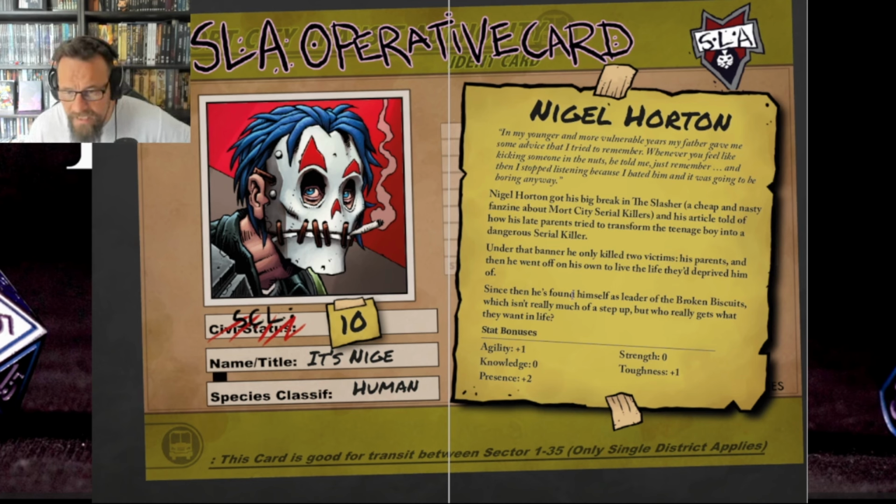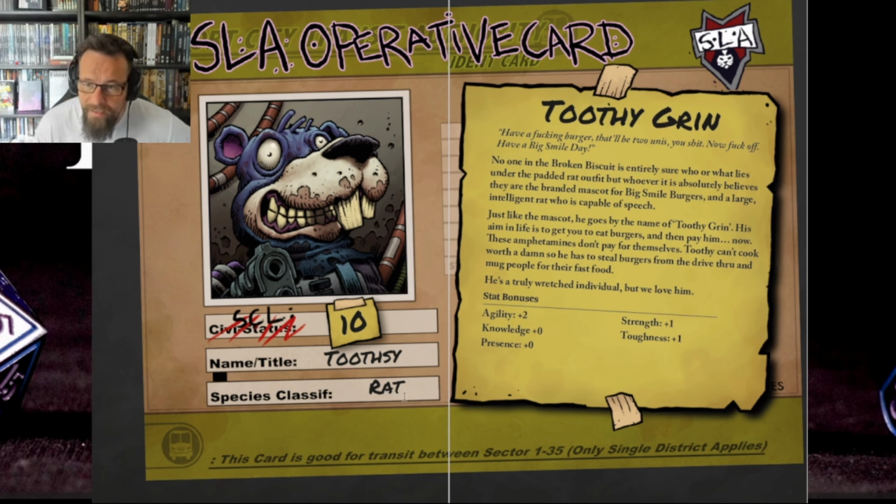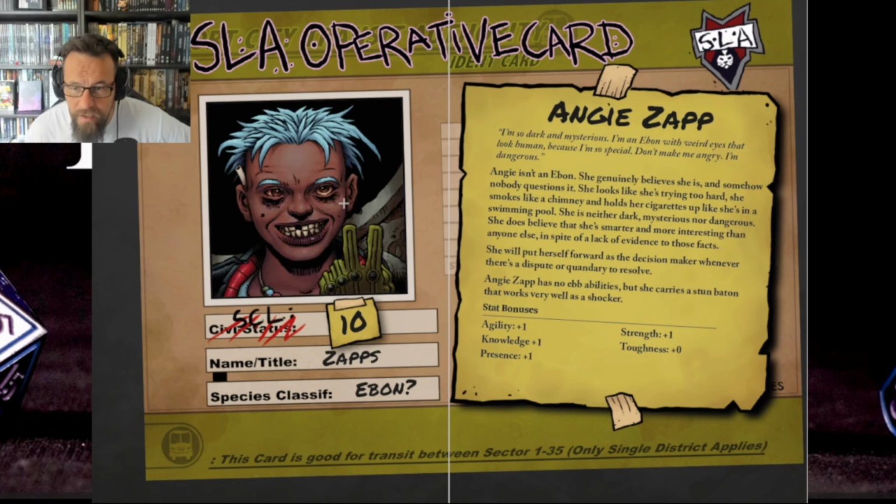They've got their own stats here, a little bit of a background. This is their level, so it's sort of the credit rating, your nickname in here, and the species that you are. There are some incredibly good alien races in SLA. Here we've got Diglett, who's a robot type machine. Then we've got a rat here called Toothy Grin. There's only 5 attributes, which we'll get onto in the game section on how to play it. The incredibly cool Shakhtar. These are sort of 7 foot giant muscly alien races with massive red dreadlocks.